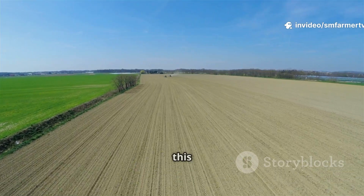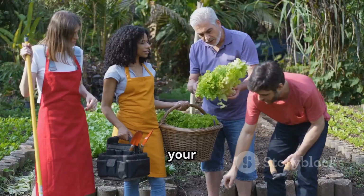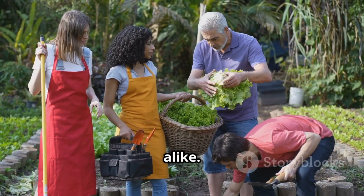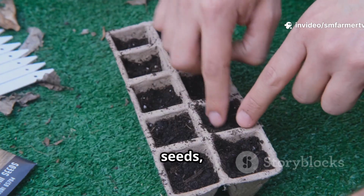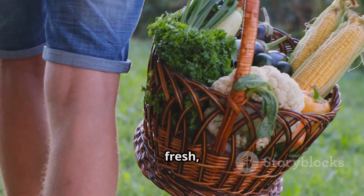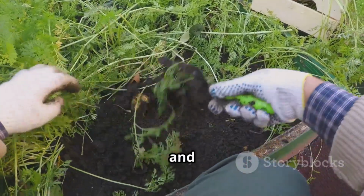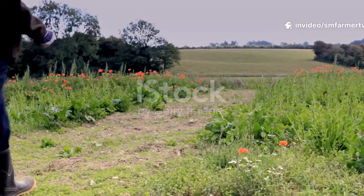Today we're transforming this empty patch of countryside into a thriving vegetable garden. This is your step-by-step guide, perfect for beginners and gardening lovers alike. We'll cover everything: picking the right spot, prepping the soil, choosing seeds, watering, pest control, and harvesting. By the end, you'll know exactly how to grow fresh, organic vegetables in your own backyard. Ready to get your hands dirty and see the biggest garden transformation on YouTube? Let's dive in.